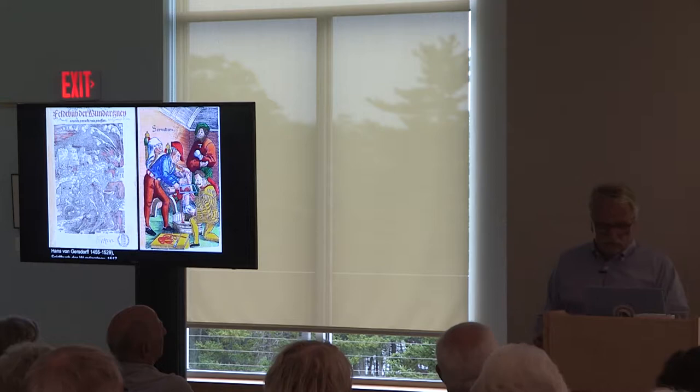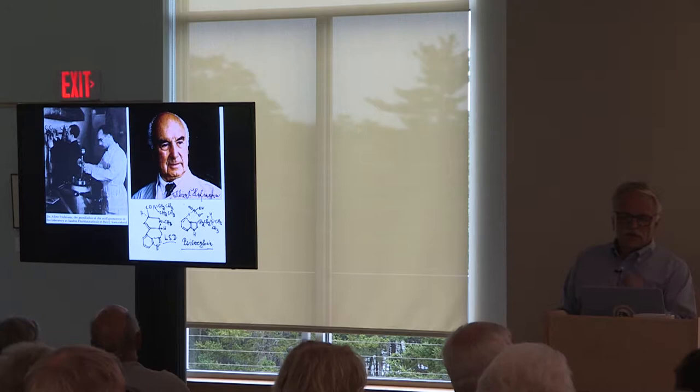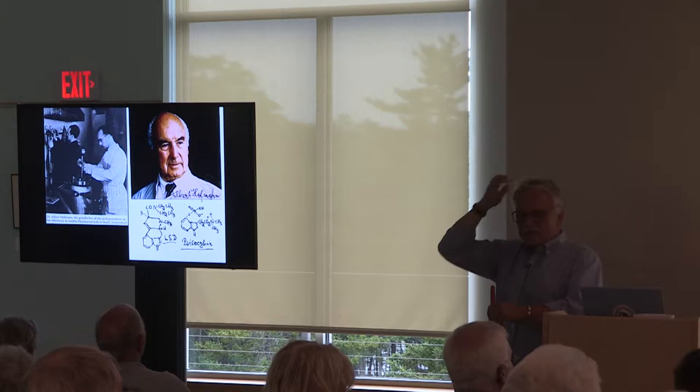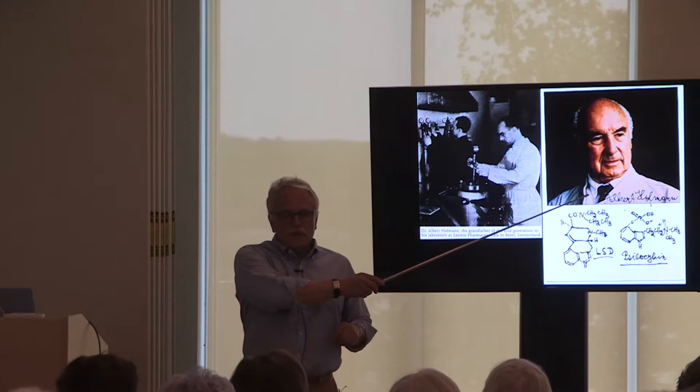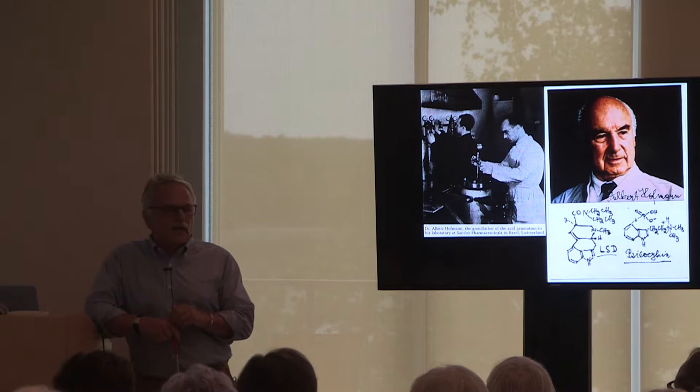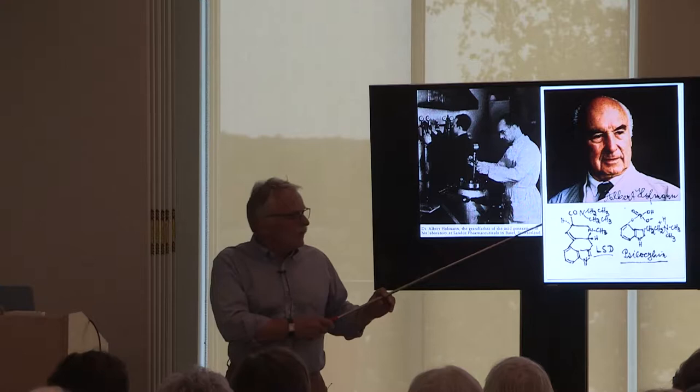Now, you were asking about the truck. Well, that's the truck. It's a derivative. These are alkaloids. And the person you see here is a famous chemist, Albert Hoffmann. He was the senior chemist at Chiba Geigy before it became Novartis. And in the 40s, he was working on alkaloids, and this drug was isolated by him in 1942.